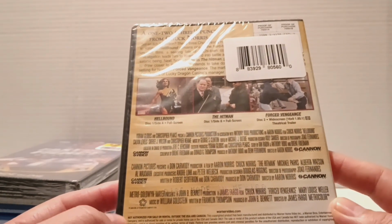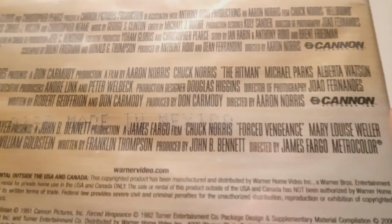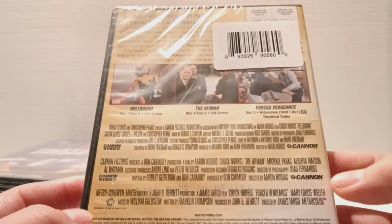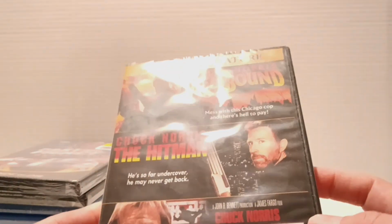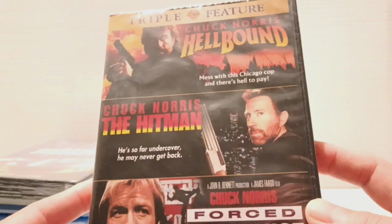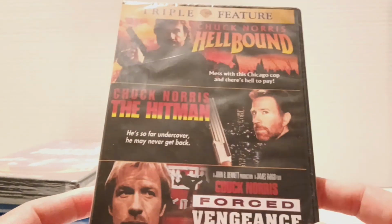And I believe most of these, except for one, are from Cannon. Cannon Pictures, I think. And I'm glad to have this in the collection. And yeah, I believe I'm missing maybe 2 or 3 to have the full Chuck Norris collection.